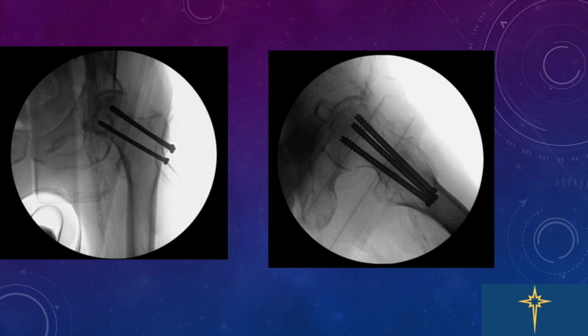You want 3 screws acting like 3 screws. When you see 3 centrally placed screws, that acts like 1 big screw. So these are 3 screws acting like 3 screws. Slightly divergent on that lateral. That's fine. I like it.